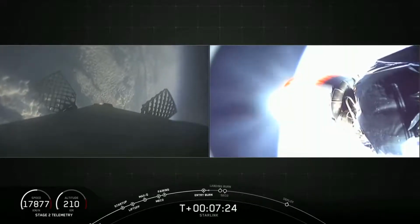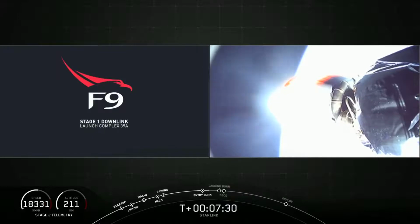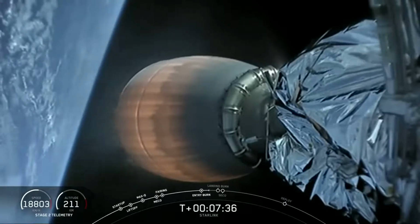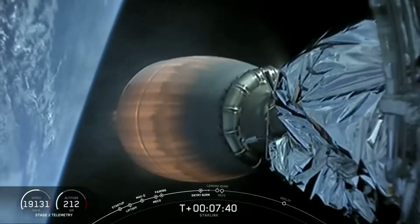The next step is our landing burn. It's about 90 seconds from now. In terms of velocity reduction, with the remaining velocity, the denser part of the atmosphere actually slows our Falcon 9 by 80%, and the landing burn achieves just that last bit of reduction down to 0.